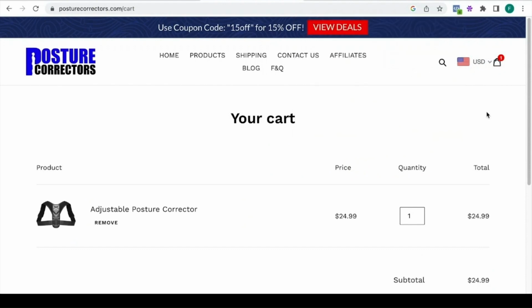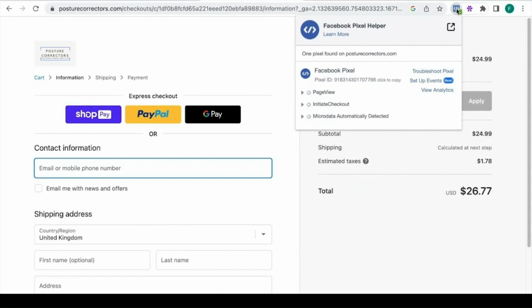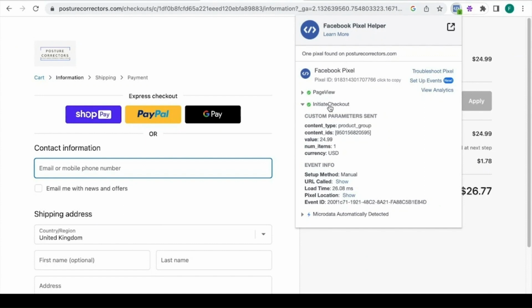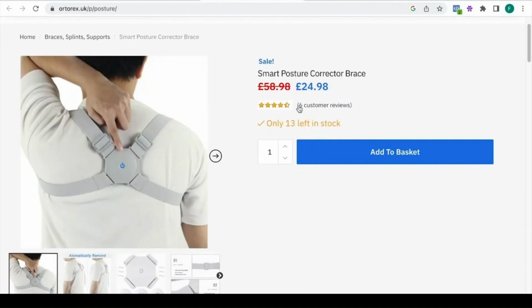By doing this, Facebook will recognize your interest in posture correctors and categorize you accordingly. It's essential to repeat this process on multiple websites with the pixel helper extension installed. This method will help Facebook to curate ads similar to the products you've shown an interest in.